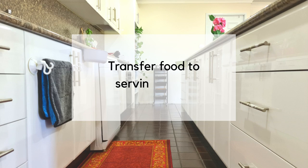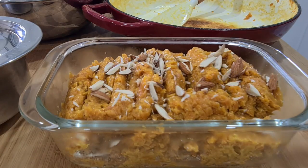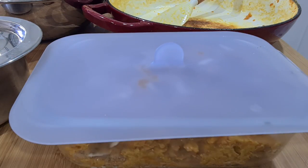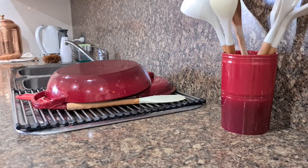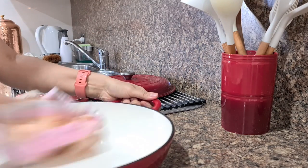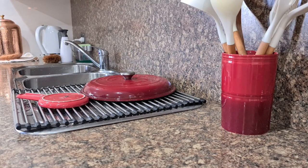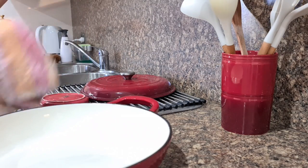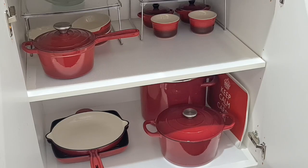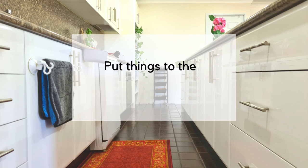Sixth, transfer food to serving bowls. Once you're done using the cookware like a pan or pressure cooker, transfer the food to a serving bowl and immediately wash the cookware. This ensures the leftover food is not dried out, making cleaning harder with each passing time. And also, it's available for next use, so you do not pull out another pot or pan. Same goes with kitchen tools too. Use them, wash them, wipe them, and keep them in the designated place so that they can serve you next time.